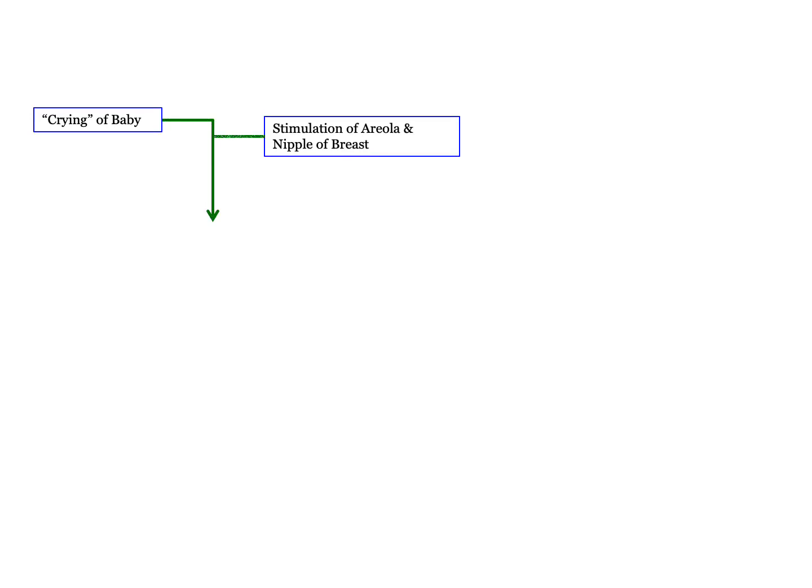So there are distinct signals that are going to come into play here. We can have cognitive input from the crying of the baby, or we can have actual physical stimulation around the areola and the nipple of the breast. This is going to increase oxytocin release from the posterior pituitary.